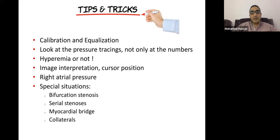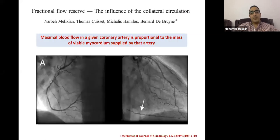What about the presence of collaterals? This is really very important. If you have, for example, a totally occluded or subtotally occluded RCA, and the LAD or the left system gives retrograde collateral to the RCA. If there is a lesion here, for example, in the LAD, shall we use an FFR or iFR in this LAD to assess whether it's significant or not? Here, the LAD does not supply only the LAD territory. It supplies also some of the RCA territory.